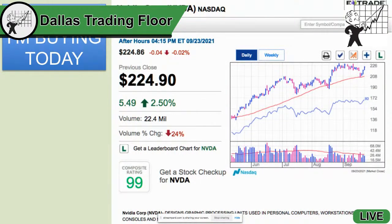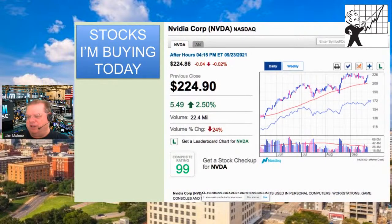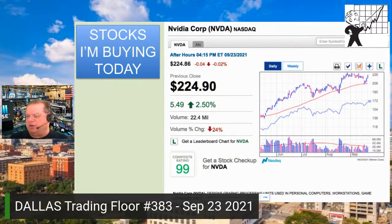I also went back into Nvidia. I think this is a good time, possibly, to get back into Nvidia, but don't wait too long because we are getting to the point where we're a little extended. We're up $5.49 today. Again, very strong composite rating of 99 on that. I'm trying to buy some quality merchandise here. On the stocks that I'm buying today, the numbers are pretty good, a 99 composite rating. That's a pretty good number, and it'll hold up pretty well, I'm pretty sure. That's the second stock I've bought today, and that was Nvidia.